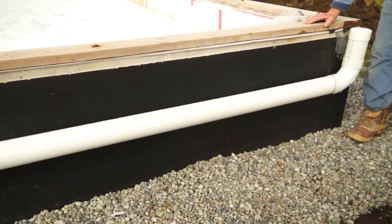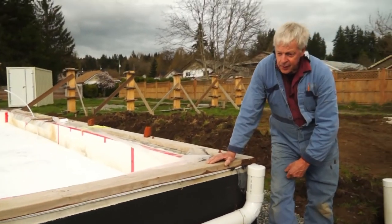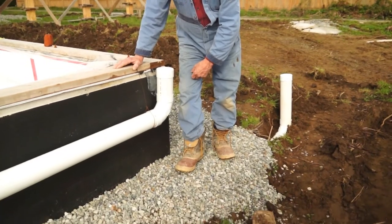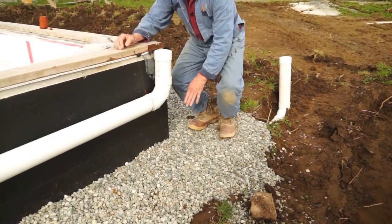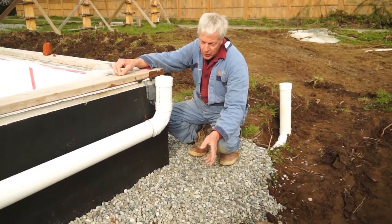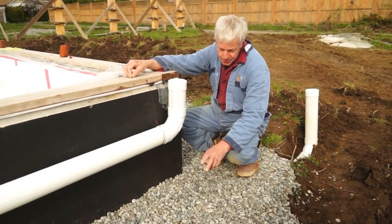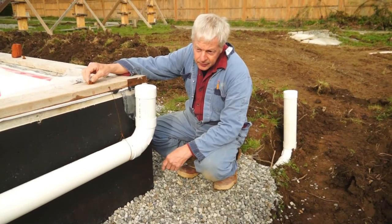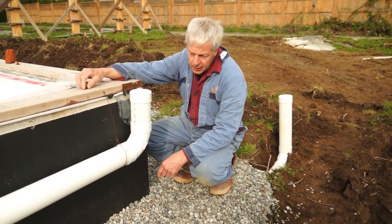And below, where I'm standing on, is 1-inch minus drain rock, which will have a covering of a fabric once the topsoil is on top of it, so the topsoil does not find its way into the gravel, therefore blocking the drainage.